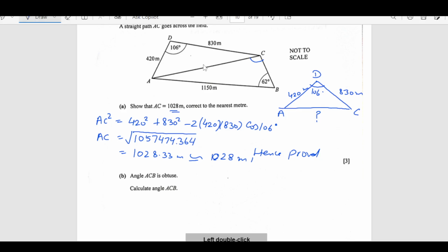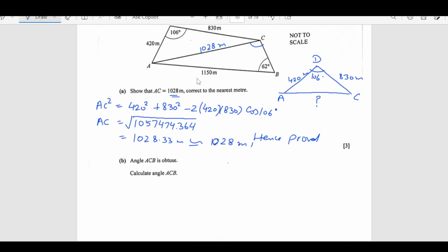Now as you can see, we got this side as 1028 meters. Now you see we have two sides and one angle, right, but we don't have the angle included in the side, so we can use the sine rule here. So by the sine rule, we will have sine 62, and opposite to this is 1028. Then we have here sine ACB, this angle, and opposite to this side is 1150, right?